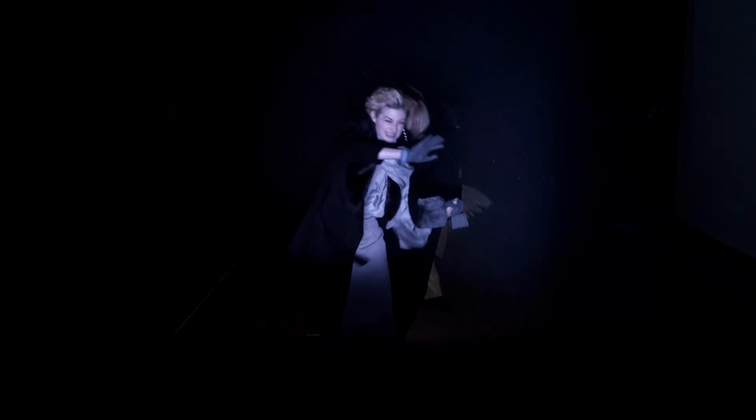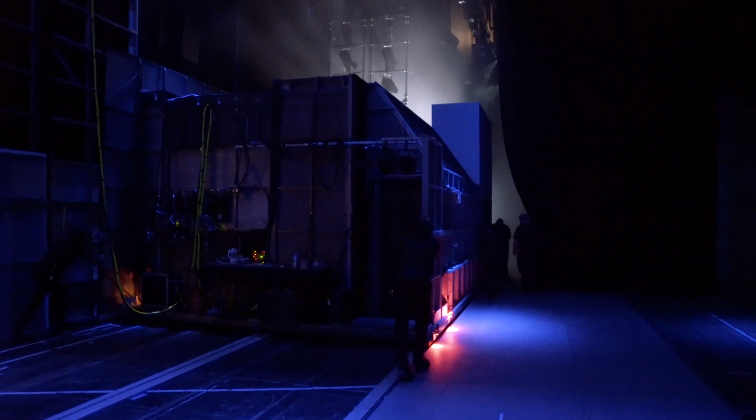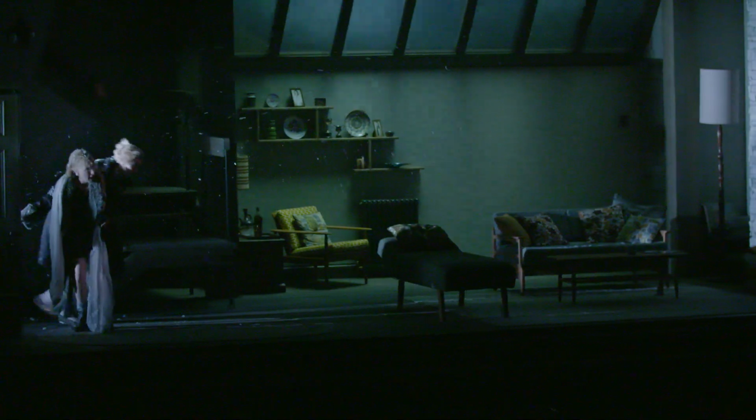Sound key 5.5 and MIDI. Go. Alex, flies and auto. Set on stage. Go.